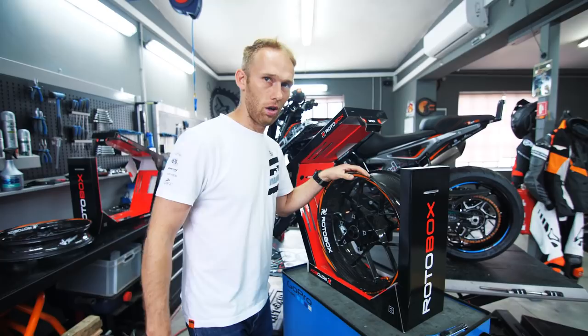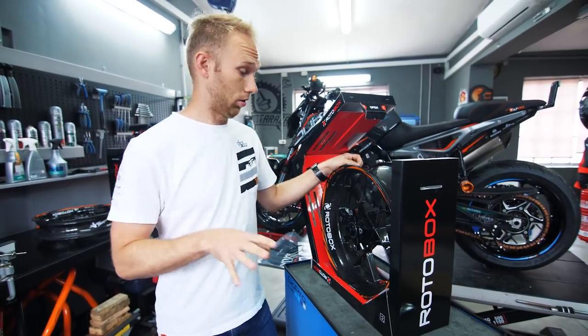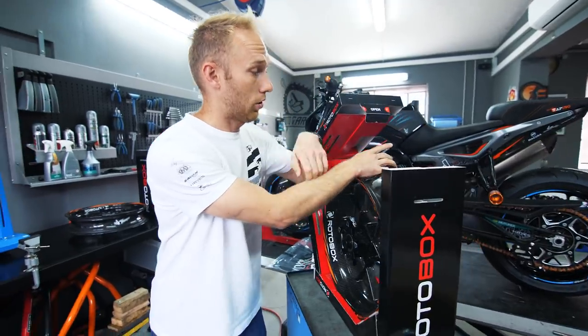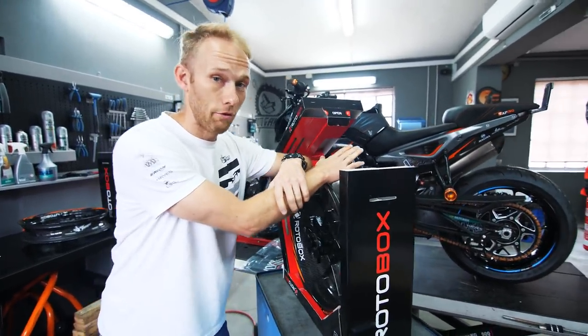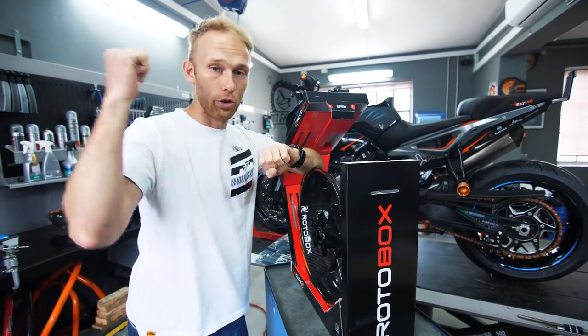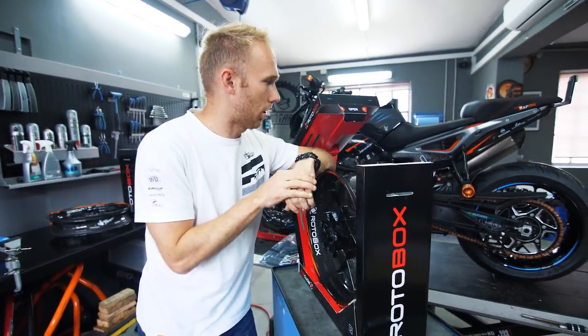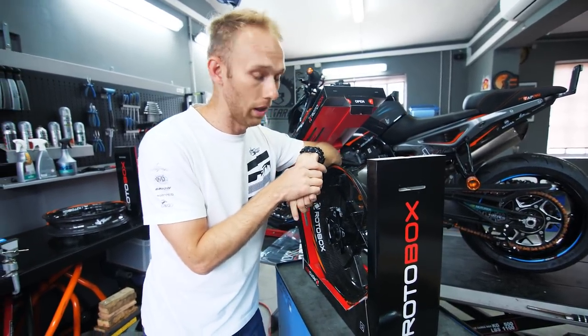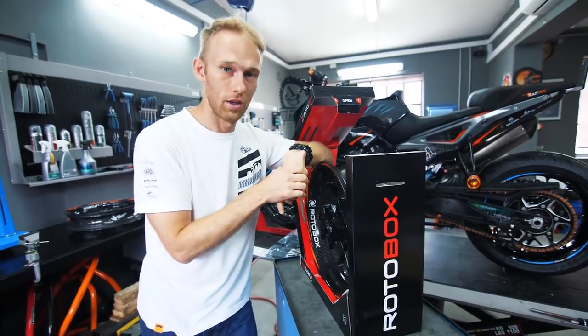I'm not gonna talk a lot, but before we go mount it on the bike, I suggest that we measure the weight of the existing setup that we have now, which is with the OEM wheels. We're gonna go over to our neighbor here and weigh the bike, and then we can compare the weight difference when we finish with the build. Let's do that.